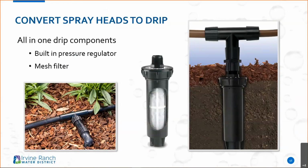So if you're interested in learning more about converting existing irrigation into drip, please sign up for our December workshop, Sprinkler Spruce Up, where we're going to get into this.